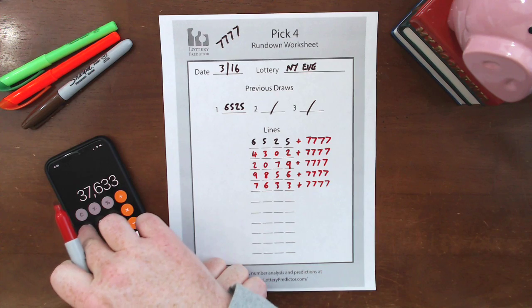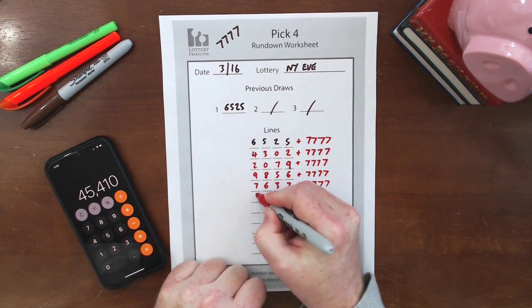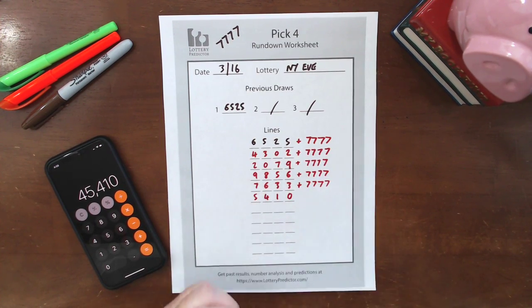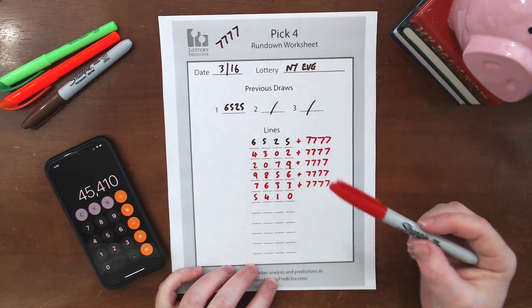If you want to increase your odds and play more lines, you definitely can do that. And it gives us a 5410. So there we go. That is 5 Pick 4 numbers that we can now start playing in the New York evening lottery.